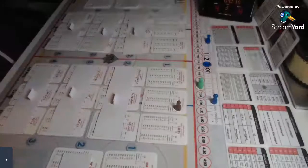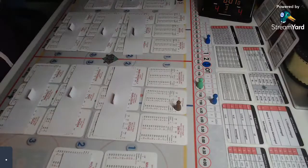Stasny picks up the puck, and Stasny with a 31 is a 4, and so he'll get a shot on goal. Take the puck up the ice and get a shot on goal. Stasny's shot. And Ben Bishop with a 16 is a 28. Can they clear it? The clearance on this is a 7. And they can, so it's cleared.